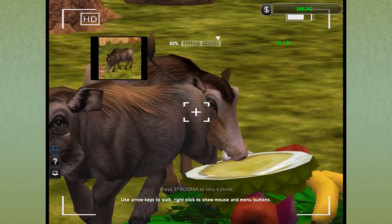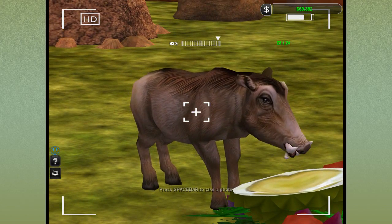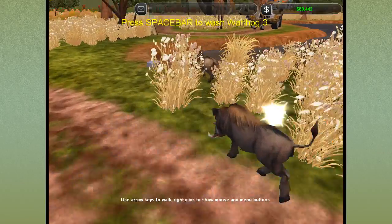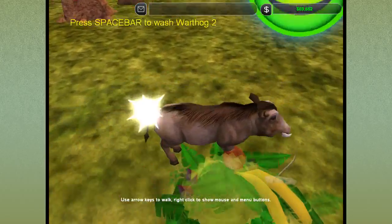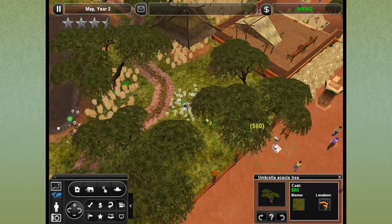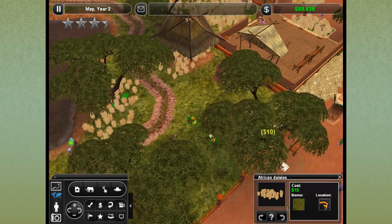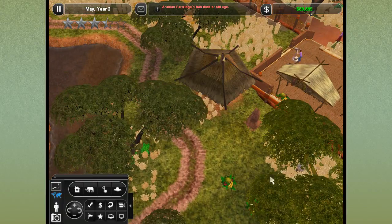Why, hello! She is enjoying her yummy, yummy fruit just fine. Hello, darling! So there we go, Intern. Just like that, we've got some warthogs added into our Safari Savannah exhibit, and they seem pretty darn content. I kind of want to add in another tree right over here. There we go. Everybody needs more trees. That just makes everyone happier. I'm putting some African daisies. That's better, fill in that little empty corner.